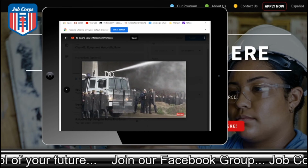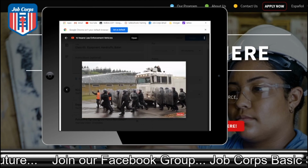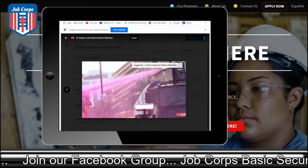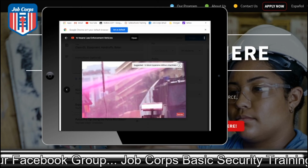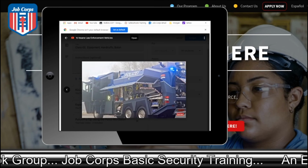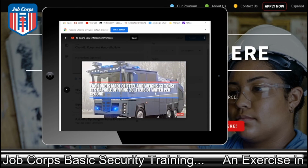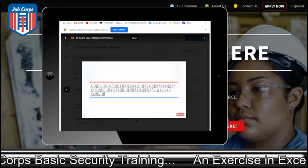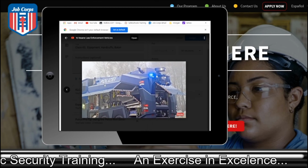Other types have been made that would actually add electricity to the stream of water and potentially taser the entire group. In South Korea, some agencies added pink dye to the mix to help them mark the rioters, making it easier to make arrests. This one here from Germany costs about $1 million each, and the German government ordered 78 of them. Each one is made of steel and weighs 33 tons. It's capable of firing 22 liters of water per second. What do they plan on using all these vehicles for?